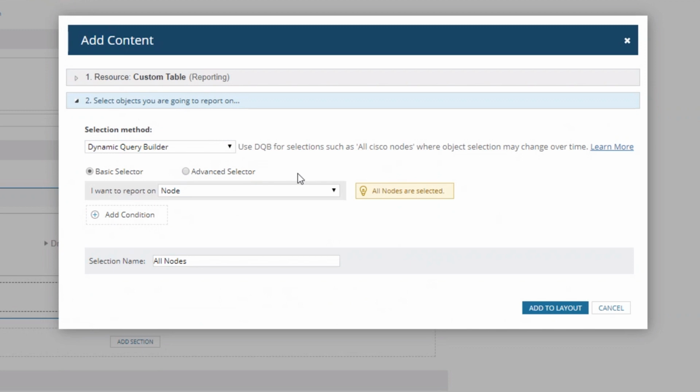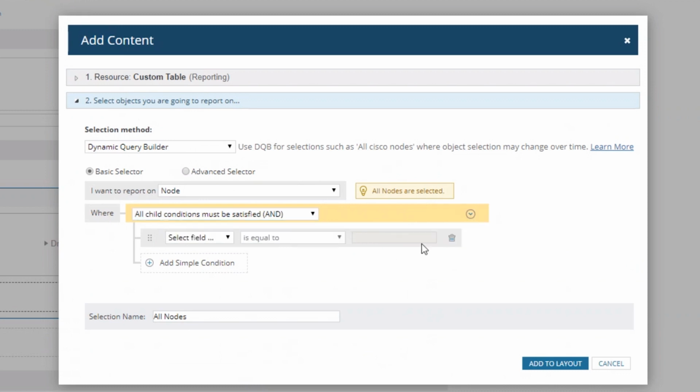You have two options, basic selector and advanced selector. You can see already I want to report on node. It's going to automatically select all nodes. Do we want to select all nodes? Yes, but also we want to add a condition.